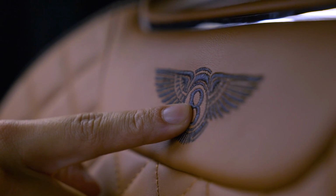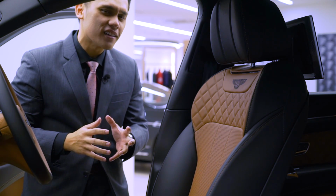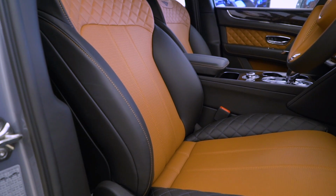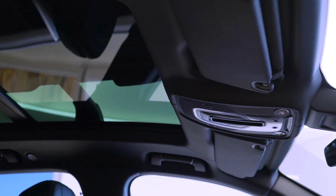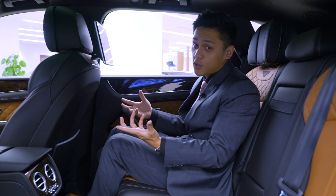This Bentley embroidery has close to 5,500 individual stitches. Go figure. Now, I'm sorry I sidetracked that for a little bit, but the leather comes from southern German bulls, and it's used throughout the cabin, including the headlining. Back here, as you can see, it's pretty spacious for a vehicle of this size, and naturally so, right?